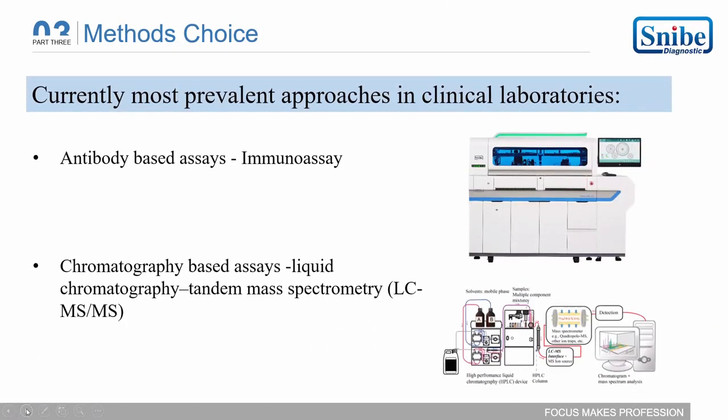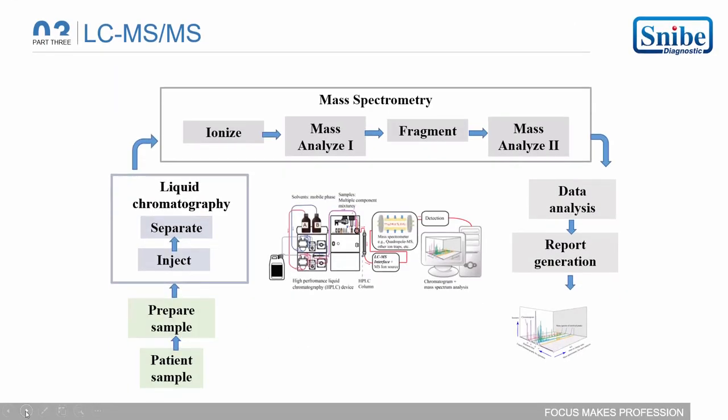So if we talk about the method of choice, the most prevalent approach in the clinical laboratory is the antibody-based assay, like immunoassays, to give the solution to customers. In comparison, LCMS is basically a chromatography-based assay, liquid chromatography with tandem mass spectroscopy. If you go into further detail, you can see that mass spectroscopy is basically a tedious procedure. How is it a tedious procedure?